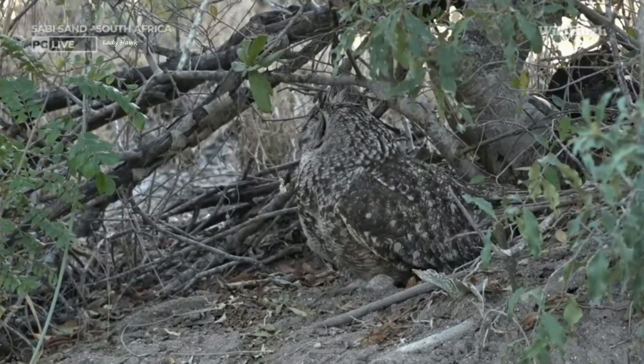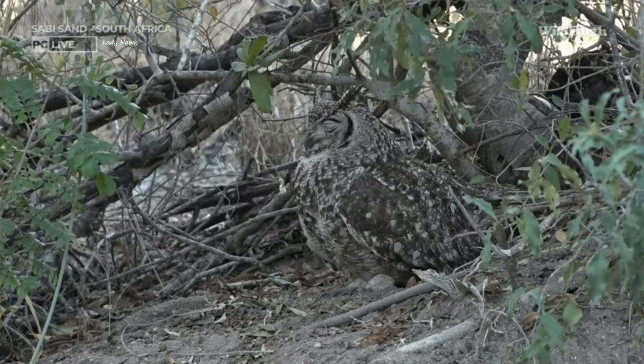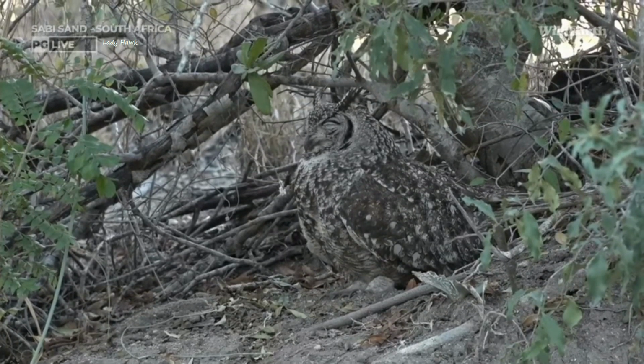That's definitely a pair-specific thing, to use the same nest over and over. And they would know each other very well. They actually do a very cute little, almost like a courtship display before eggs are laid, when they get to the point where they start to lay eggs.